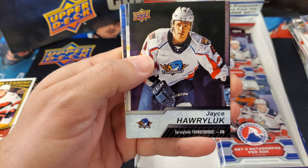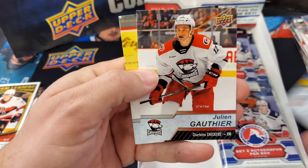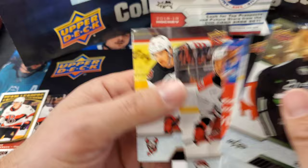Yeah, that's right. Played the other night and got a goal, I think. Yeah, Henrik Borgström. Anthony Angello. Cameron Hebig. Julian Gauthier. And Michael McLeod. We have a cool SPX card of his.